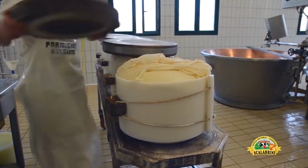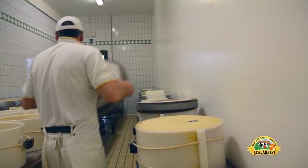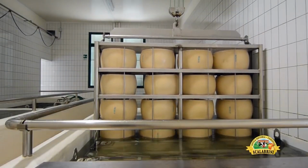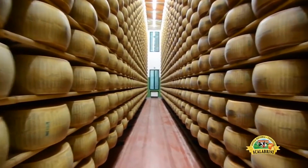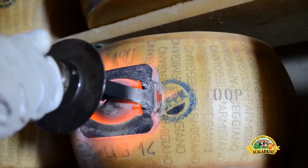By company choice, most of our production is taken to the mature stage, that is, not less than 22-24 months. Every day in our shop, we sell Parmigiano Reggiano that has been aged for 30 months and even over 60 months.